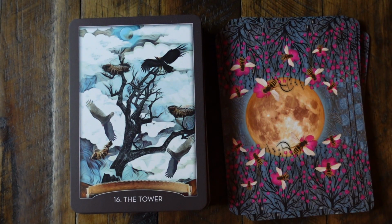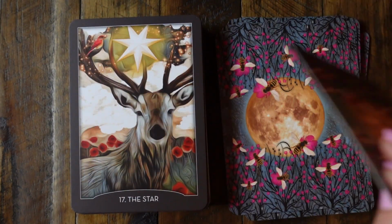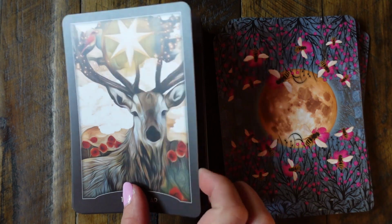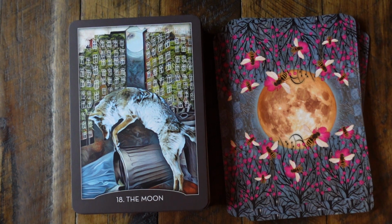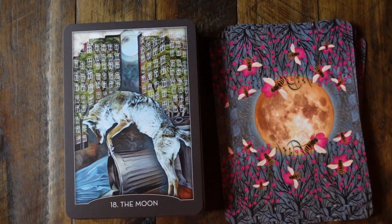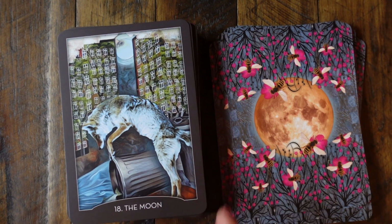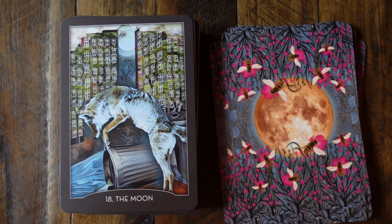Anyway, Temperance, the Devil, the Tower. Wow. The Star. Oh, I love that. The Moon. Oh, this city setting is kind of interesting. Huh. I'm going to see what the guidebook says, so this is going to be our guidebook read for the video, because I'm curious.